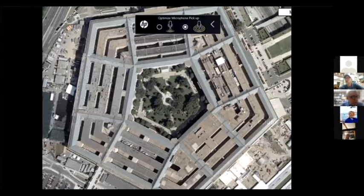So the building was built in 1942, and it's made of pretty much concrete. Back then, during the war, steel was being rationed for the war effort. So with the concrete, they actually dredged the Potomac River, which is just a half a mile to the east. It has 17 miles of corridors and houses about 22,000 employees. And the size of it actually has more office space than the Empire State Building.